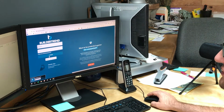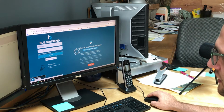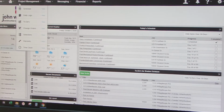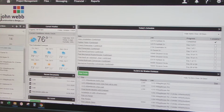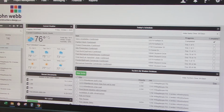This is the program that I primarily use, not just for this project on Hatfield Street, but for our entire company. It's called BuilderTrend, and it basically runs our entire business, from the sales side of things to the project management, all the way through the accounting, and we can do a quick overview and kind of get into more of the detail side of things with this program.